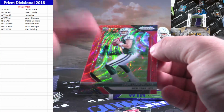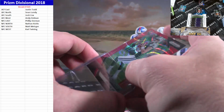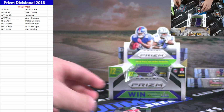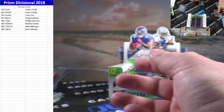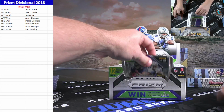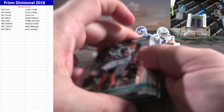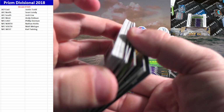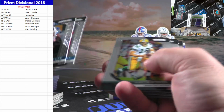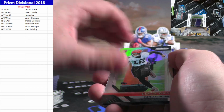Again, guys, this product is loaded. The AFC East? Josh Rosen and Baker. Sticking a little. And looks like our first auto coming up here. Refractor. Let's go off the back.